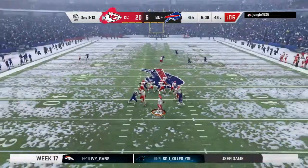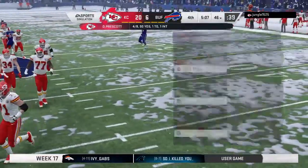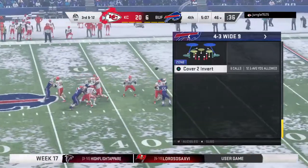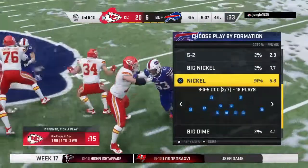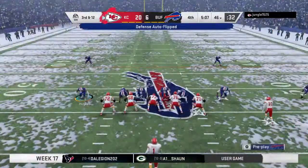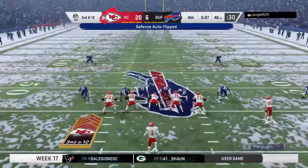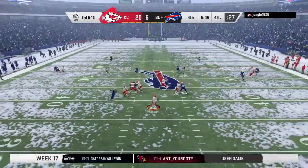Here's Prescott. Oh, the ball comes out on the hit, but they'll say it's incomplete. Anytime a ball's thrown in the middle of the field that's popped up in the air, I expect someone to catch it. Doesn't matter whether it's offense or defense, because there's usually a great amount of bodies in that part of the field. In this case, no one came up with it. An incomplete pass on that last play, and that means they'll need to come up with something here on third down.